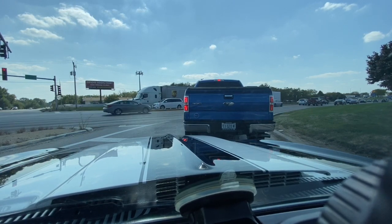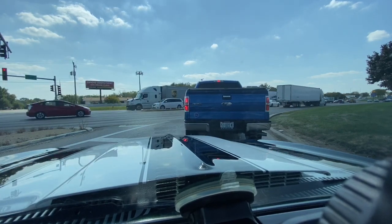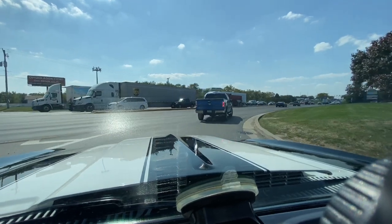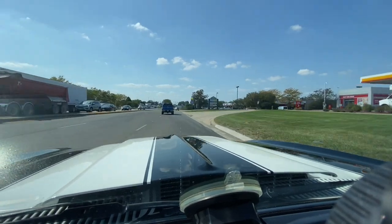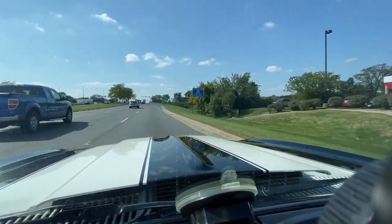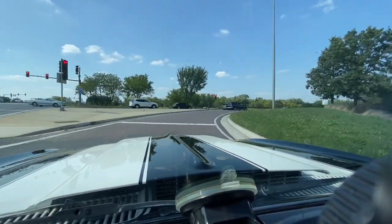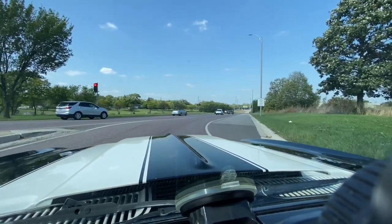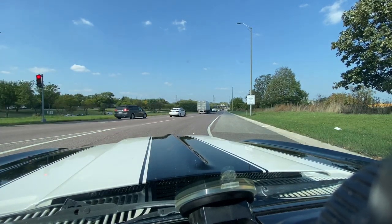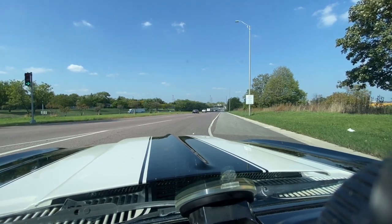So we're gonna hit the freeway here in a second. We get up to 70 miles an hour. The 4L60 transmission has a mild shift kit in it, so it shifts really nice throughout the gears. I'm going to let these cars get ahead of me a little bit, and then we'll take off.